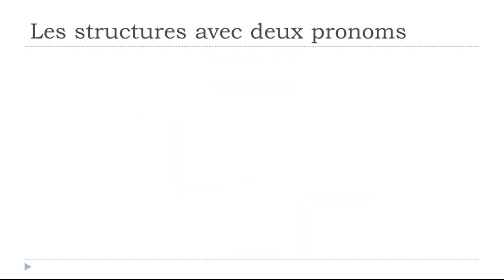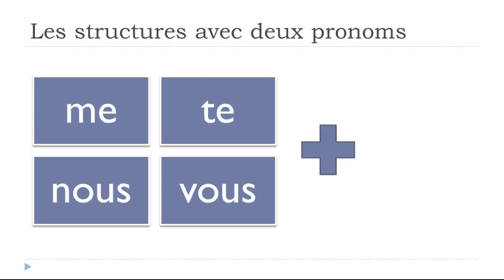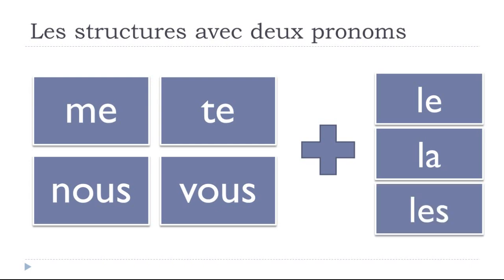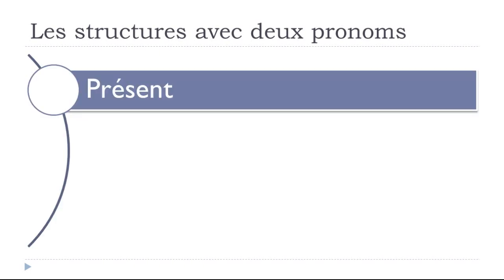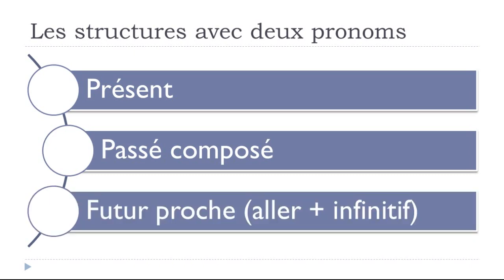And the rule is quite simple. If you've got first me, te, nous, vous, they will come first, and after that, you will put le, la, and les. That's the rule. If you've got le, la, and les, it will come all the time after me, te, nous, and vous. Let's see that more precisely. We'll work on présent, passé composé, because it's a composed tense, so it's quite interesting to see how you put these pronouns when you've got a composed tense. And then the futur proche, this near future, so I am going to, like in English, aller plus infinitif. It's interesting because in that case, you've got two verbs, so we'll see how you put your pronouns when you've got a sentence with two verbs.